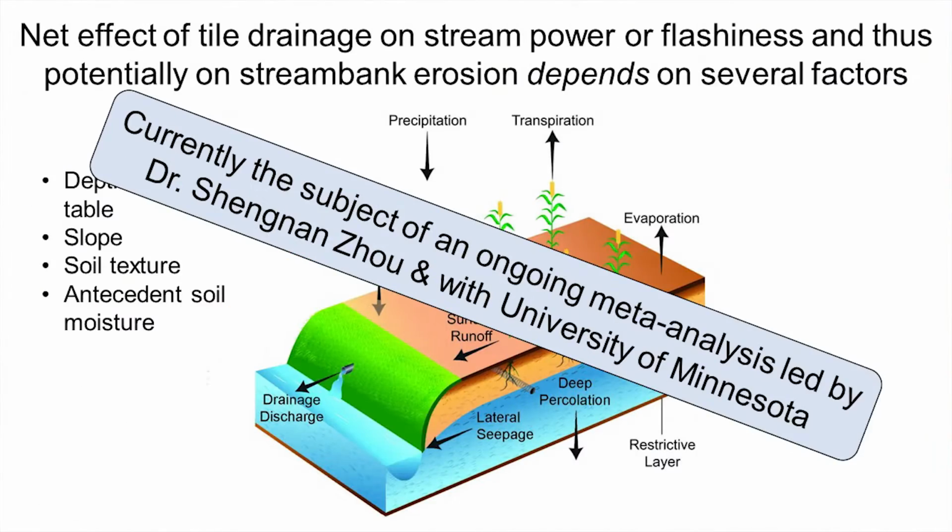So this is an example of how soil types, in part, drive opposite effects of tiles on stream power and thus on bank erosion. So again, it depends. We are trying to understand this. Currently, Dr. Zhou from our group is doing a meta-analysis, trying to quantify when and where. Whenever you see lots of studies with opposite conclusions, that is ripe for a meta-analysis to cut through the noise and figure out what is going on.